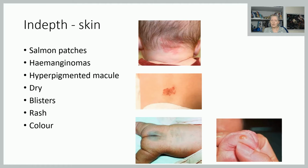Hemangiomas are another name for the sort of naevi or birthmarks. So your strawberry birthmarks is one of them. And this second one here is actually a strawberry birthmark, and you would document that as a strawberry naevus.